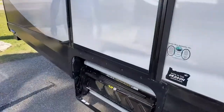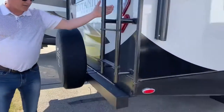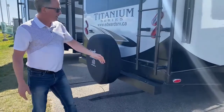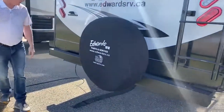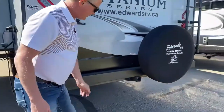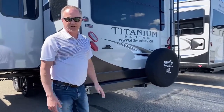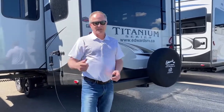Just moving to the back here. You'll notice that the ladder is very rugged, nice and sturdy, so no fear of breaking that off. LED tail lights, spare tire. On the bumper here, we do have a two-inch hitch. Now that is not meant for towing, it's meant for a bike rack or any other accessory you can hook into that. So let's meet up front again and I'll come down the other side of the trailer.